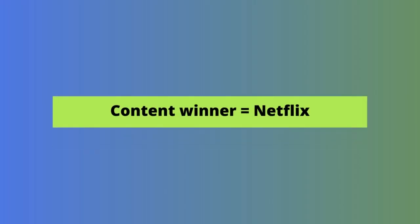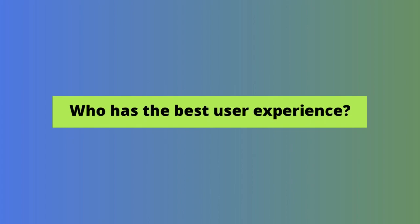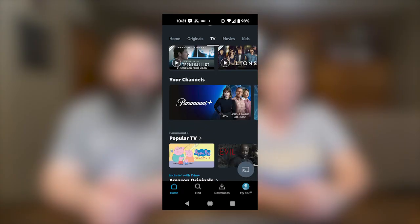Still, with all of that being said, right now we give the win on content to Netflix. Its library may not be as large, but everything on Netflix is included with your subscription, and it has better original content. Now let's move on to our last factor, user experience. Here we show what it's like to access Prime Video through an Amazon Fire TV stick, but the experience on a smartphone or tablet is also really solid.